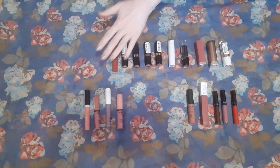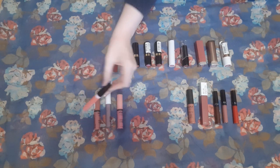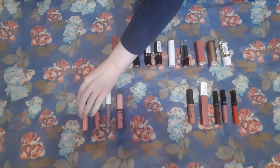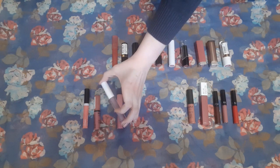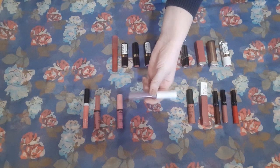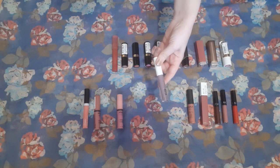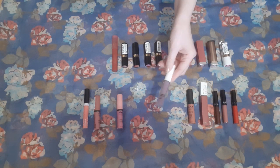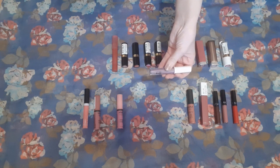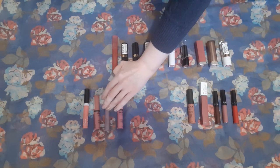Now, as far as glosses go, I currently have 4. I think this one is on its way out the door. I have quite a bit of windowing pretty much all the way down the tube. I like this e.l.f. lip lacquer in, what's the shade? Tea Rose. I don't love it though. This really, I would qualify as more of a liquid lipstick than a gloss, but not a matte liquid lipstick, just a more cream finish. I'm not wild about this, but I will keep it around until it goes bad.